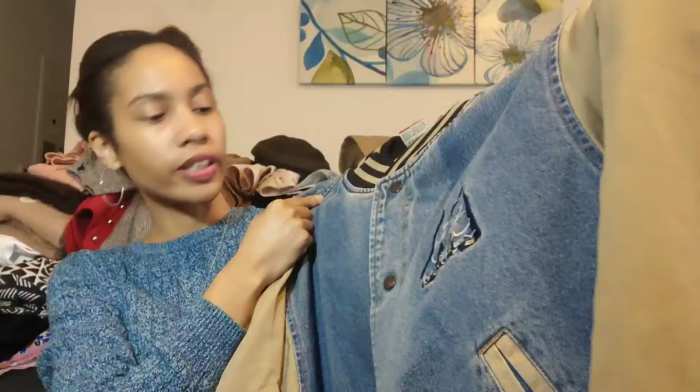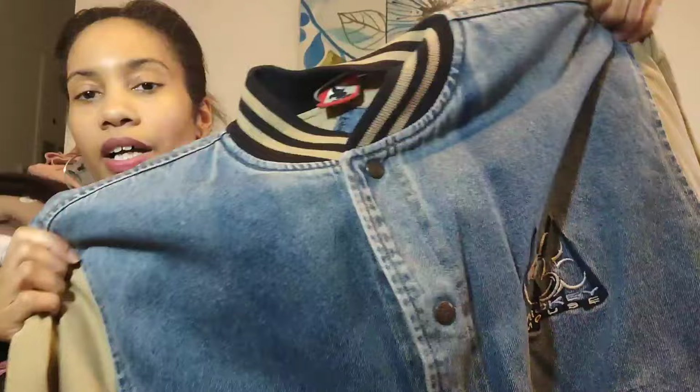Anyway, it's got the Mickey Mouse there on the chest, and then it's got Mickey Mouse on the back. I like that it's this denim mixed with a canvas. And it's insulated, so it feels kind of puffy on the inside. But definitely really cool to find this. Like I said, I see a lot of other ones. And if I can just pop up something right here, I'll show you. But on eBay, I see them for over $100.